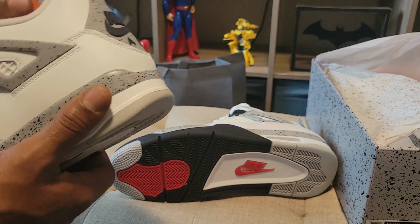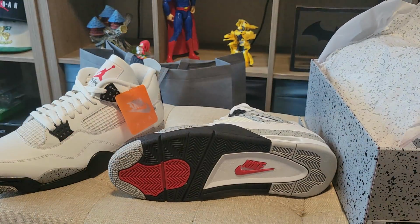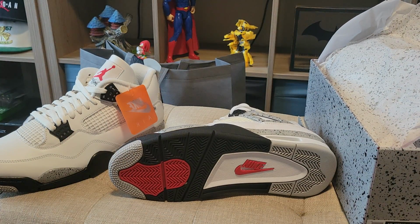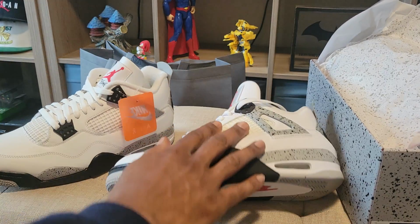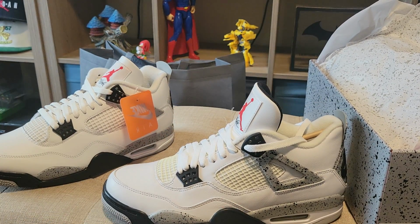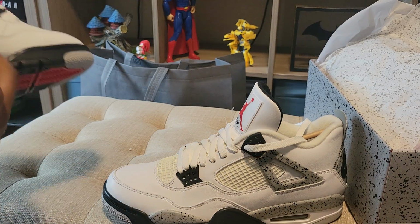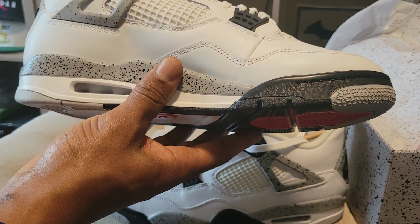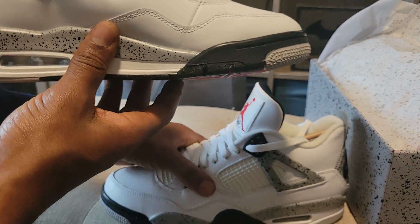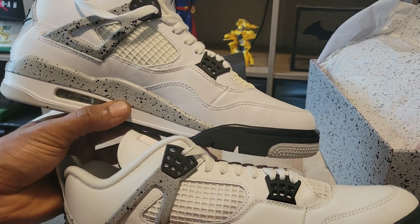Cheap hang tag. That's considered OG. We actually got a real hang tag on this pair. I don't need to pull it out for y'all, man. Y'all know what the hang tag looks like. Y'all know, y'all not stupid. But as far as imperfections, man, I'm not seeing any imperfections. Very clean, good workmanship on here.